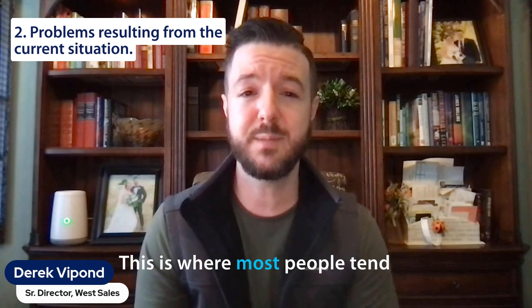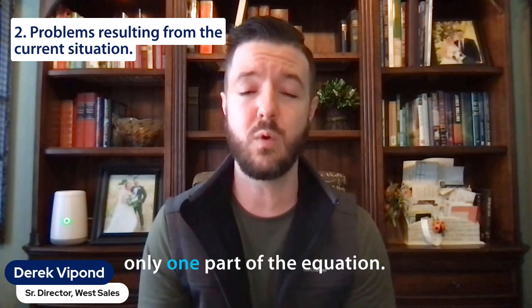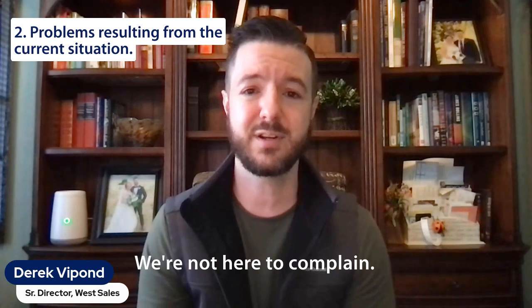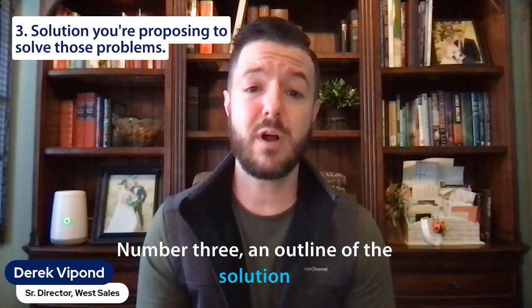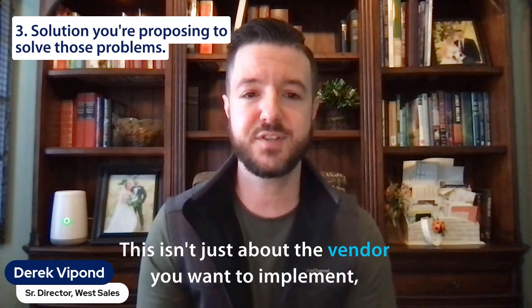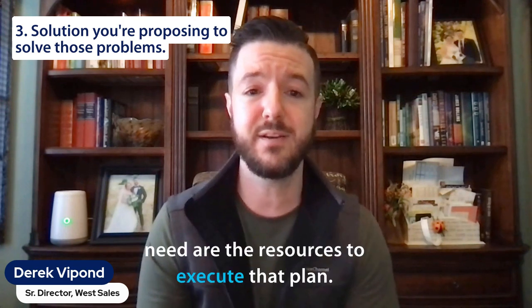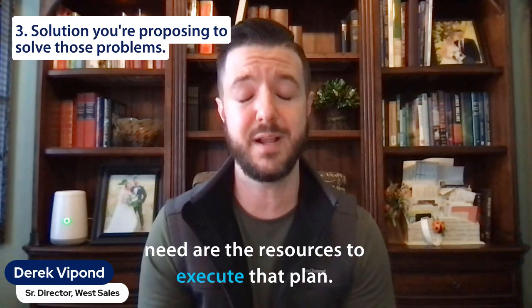This is where most people tend to focus all of their effort, but it's important to understand it's only one part of the equation. We're not here to complain, we're here to transform. Number 3, an outline of the solution you're proposing to solve those problems. This isn't just about the vendor you want to implement, but showing that you have a plan and all you need are the resources to execute that plan.